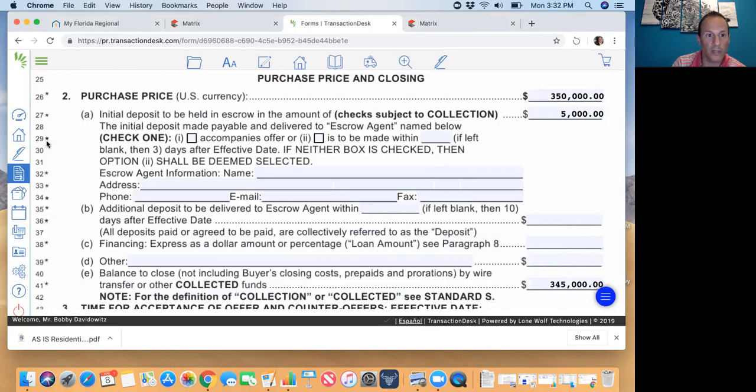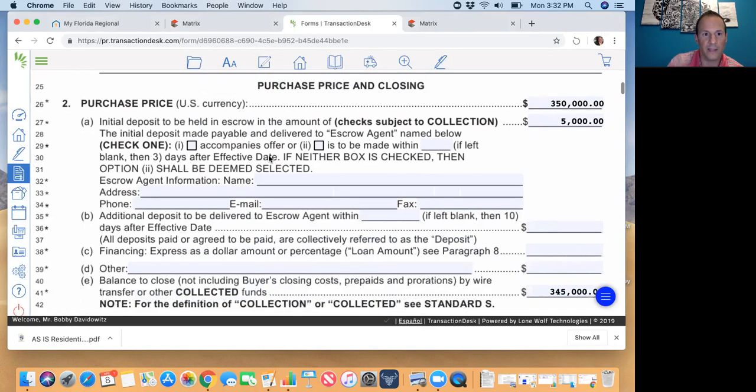29 here, there's a lot of places in this contract that if you leave blank, it'll default to something. This is one of them. So if you don't fill any of these boxes in, it says if left blank, then 3 days. So basically, this is saying that the initial deposit, or that $5,000 that I have here, needs to be in the title company in 3 days. Okay, so this is not something you want to wait a week for or anything like that. If you're going to show a seller you're serious, you need to get this to the title company. You can get that deposit to the title company by actually written check, or you can have your buyers wire that money to the title company.